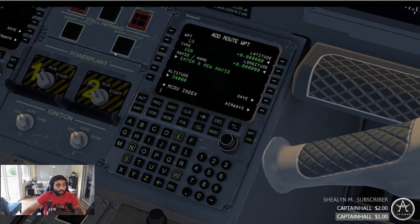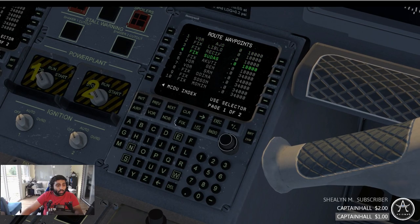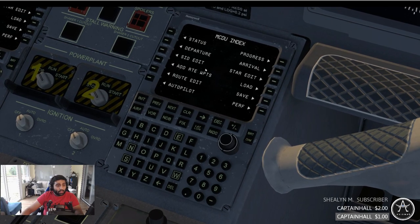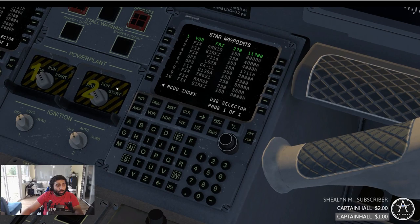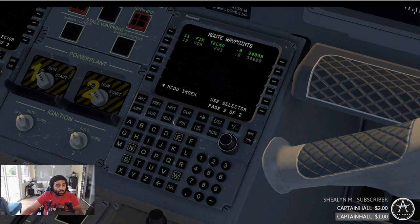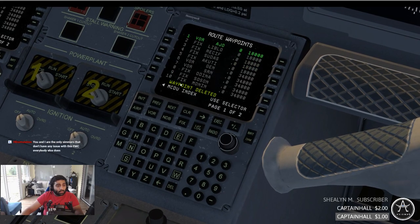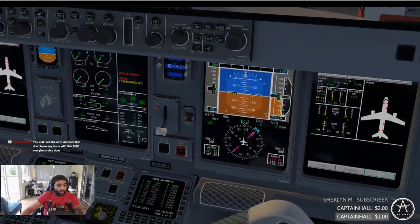Okay. Let's go back here. Route edit. Let me double check. Page 2, I think it's next here. It's Free. Okay. After Free, we're going to start edit. Oh, we have a double call here. So what I have to do is go into CD index route edit and remove this from here. Delete. Awesome. We should have a pretty straightforward flight plan now.